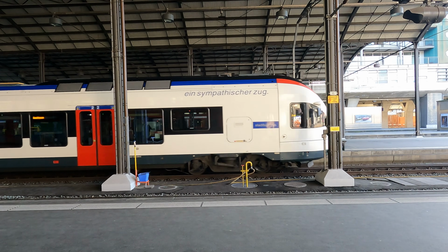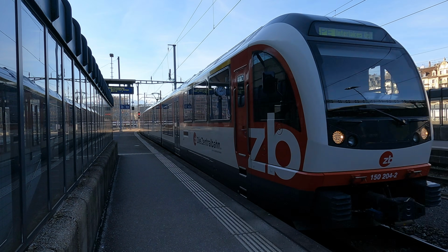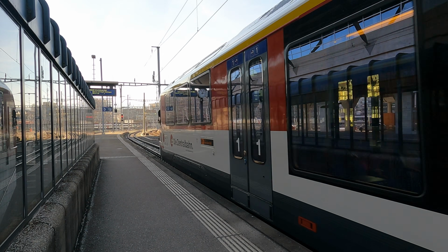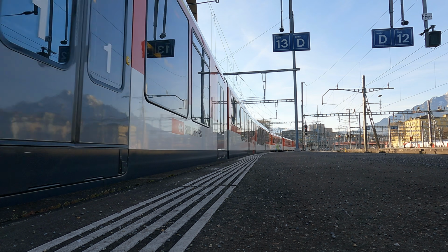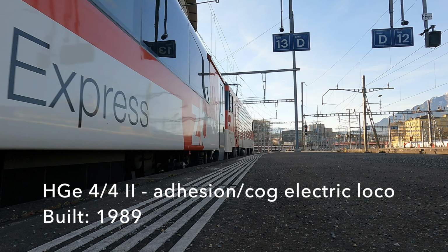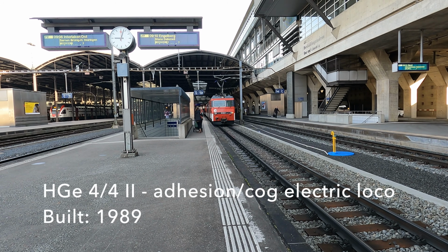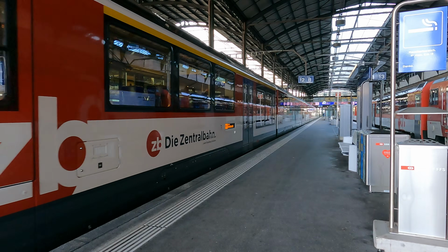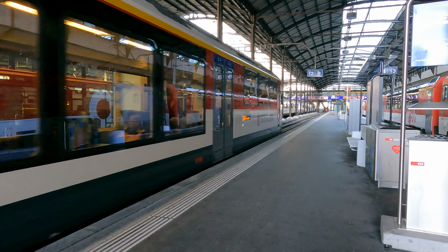Until finally, it's time to go over to those eastern platforms for our train to Engelberg. And coming in right next to our platform is Die Zentralbahn's other major service, which runs from here right across to Interlaken. And then here comes our train working in from Engelberg. It's a rake of first and second class coaches, including a panoramic coach, all propelled by an HGe 4/4 electric locomotive, interesting in that it can work both as adhesion and a cog loco. And off goes the train for Interlaken. Now, if I time this right, I will be jumping straight onto the next one after we've completed this ride.